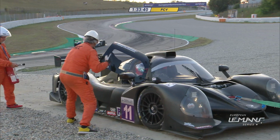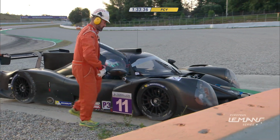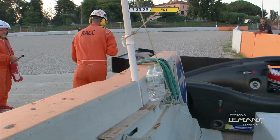41 cars started this race. It is a busy racetrack. Number 11 Euro International looks like it's being towed behind the wall. That might be the end of their race. Tough break for them, but things going well for our race leaders.